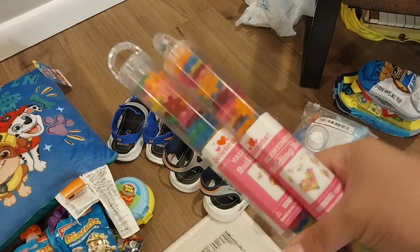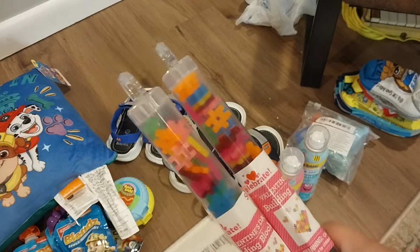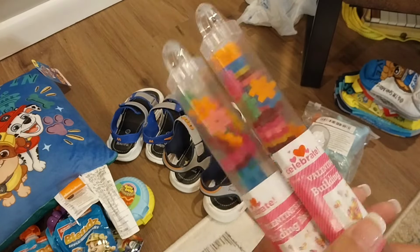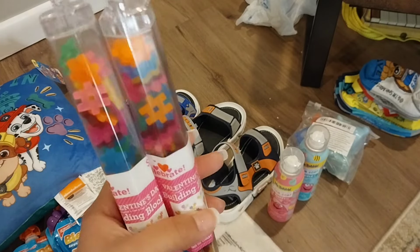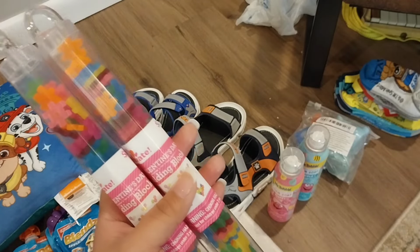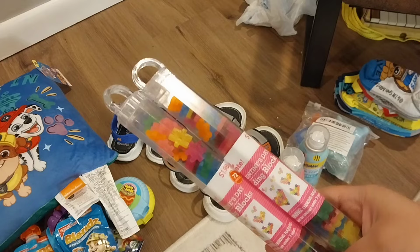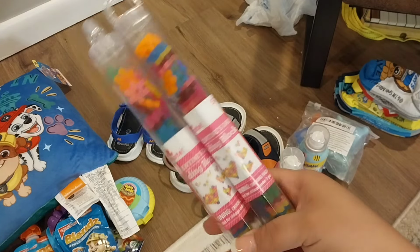And then they will get some building blocks. I purchased these with the intention of them putting them in the Bible bag. If you don't know what a Bible bag is, I will link a video in my description of what's in my Bible bag. During our church worship hour and sermon hour, they don't have kids class, so the kids are in the service with us during the sermon. My boys are still pretty young to stay still, so I picked these up with the intention that I would put them in my Bible bag, and it might give them something to do quietly during the sermon. So each of them will get one of those.